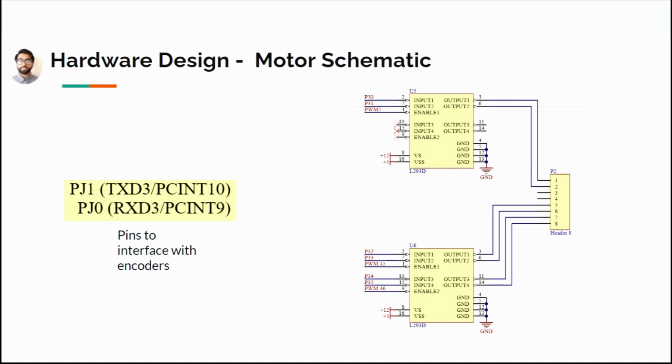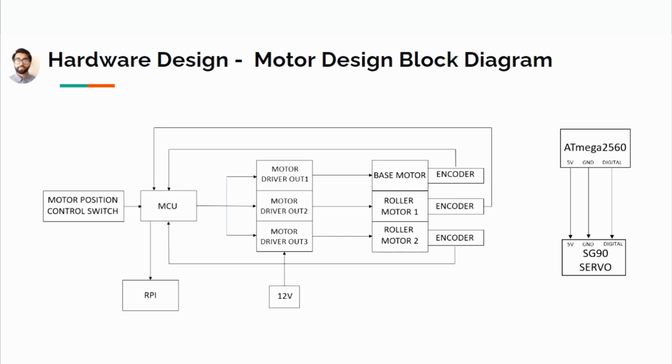We're using 3 PWM inputs here because we have 3 motors that need to be driven, and the output of all these motor drivers go to this header over here, and this will connect to the 3 motors. We also have decided to use interrupt pins 10 and 19 to interface with the encoders. So here's an overall block diagram of all of our motors.